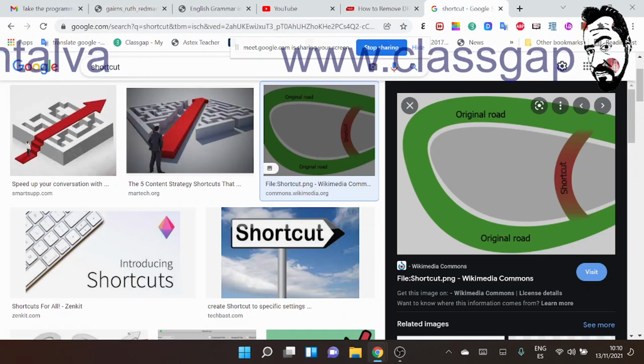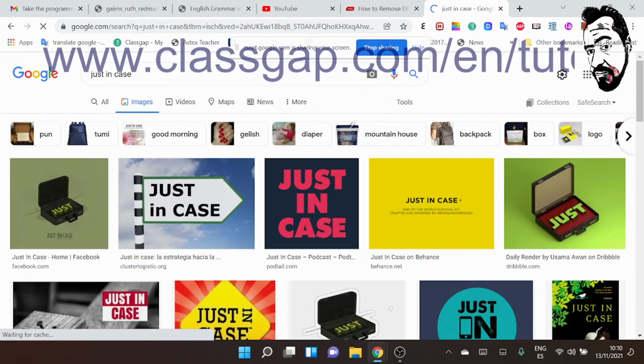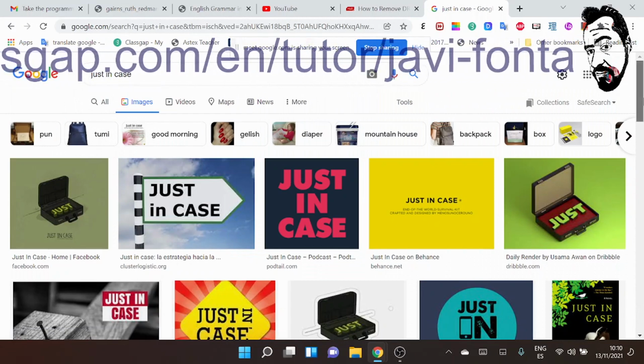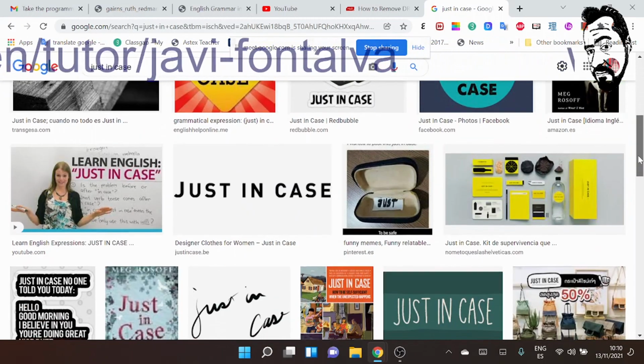And just in case, I think this one is... How do you say this in Spanish? Do you know? In Spanish, solo un caso. Por si las moscas, por si acaso. Just in case.